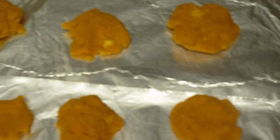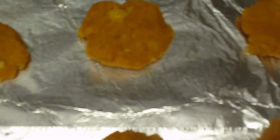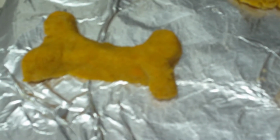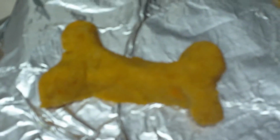Okay, the ones at the top here are the ones that I set aside to use without flour. And the larger ones here have rice flour. Now, if you're going to be giving these away as gifts to your human friends for their pets, you can put them in cute shapes if you like. A cookie cutter can come in handy, or you can shape them yourself.